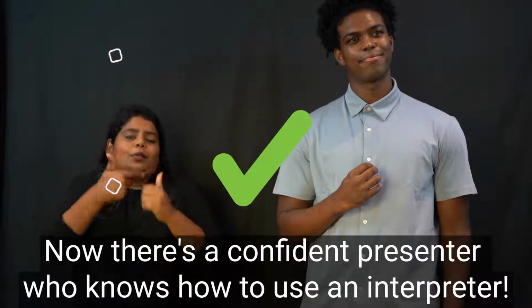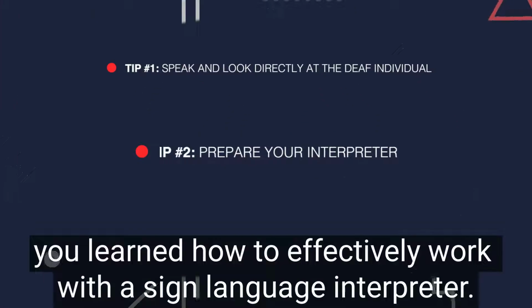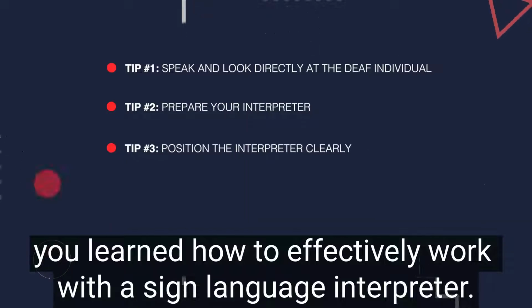Now there's a confident presenter who knows how to use an interpreter. There you have it. In just 5 quick tips, you learned how to effectively work with a sign language interpreter.